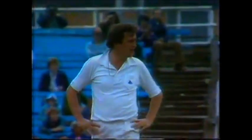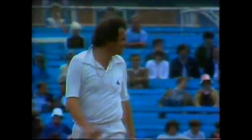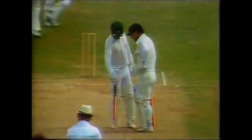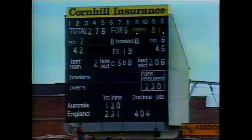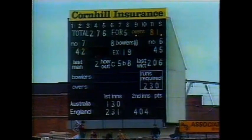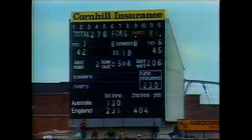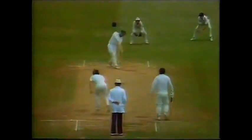John Emburey certainly causing a few problems here. He has bowled very, very well indeed this morning, without a great deal of good fortune. 276 for five then. 230 runs needed for what would be an absolutely sensational Australian win, bearing in mind that the most ever scored to win a Test in the fourth innings is 406, and that reduces the amount needed still further.